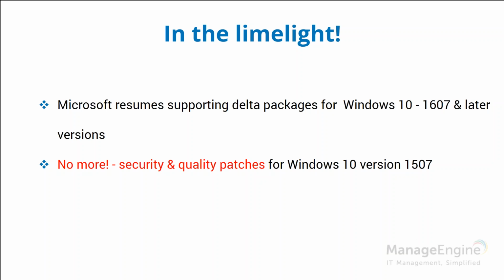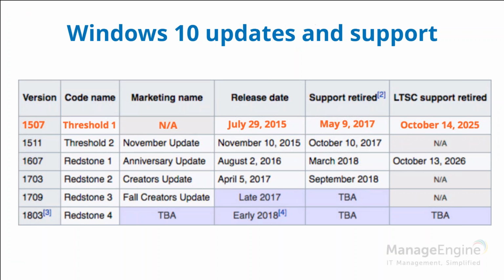All right, that is the first information that I would like to share. The second one is something really critical which we'll have to work out. There is no more support for security and quality patches for computers running on Windows version 1507. Okay, you heard it right. For Windows 10 computers running on version 1507, Microsoft has denied support and further updates.